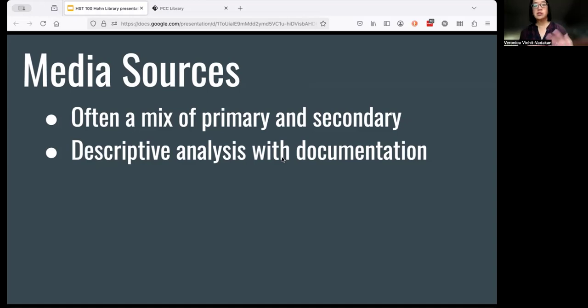So they may use some photographs or original audio or video from an event, but then they also have commentary on top of that. So it's descriptive analysis with documentation combined. Very useful sometimes. So remember to think about those media sources.